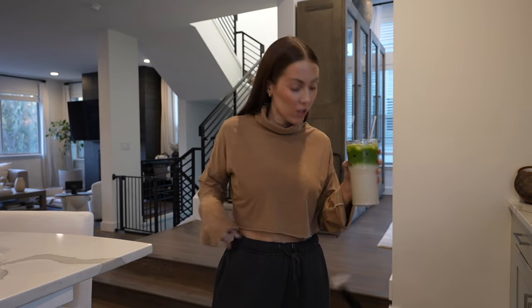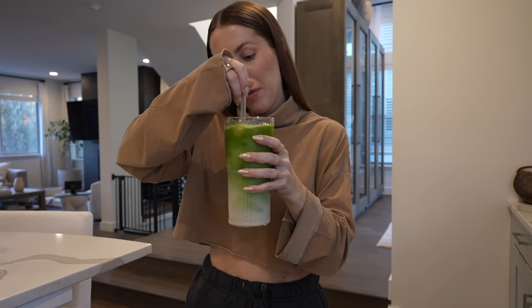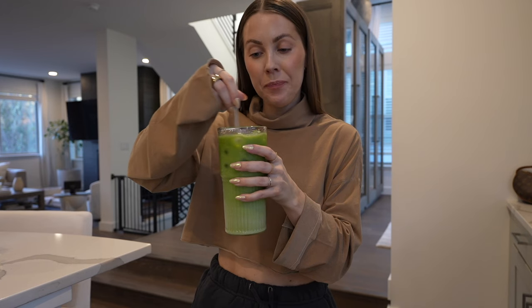Perfect. I went ahead and changed my bottoms because I guess I felt like it. Okay, let's give this a good mix. This is like my favorite part. See how it tastes.